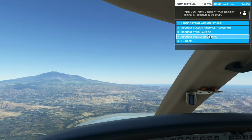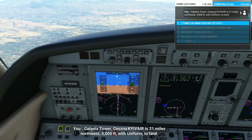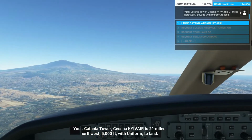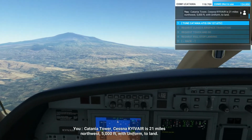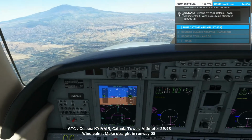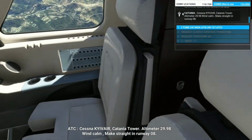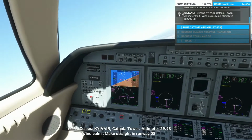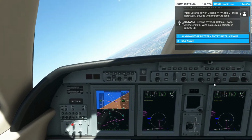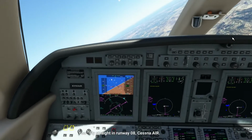Catania Tower, Cessna Kilo Yankee India Victor Alpha India Romeo is 21 miles northwest, 5,000 feet with Uniform to land. Cessna Kilo Yankee India Victor Alpha India Romeo, Catania Tower, 5,000 feet. Altimeter 29.98, wind calm. Make straight in runway 08. Straight in runway 08, Cessna Alpha India Romeo.